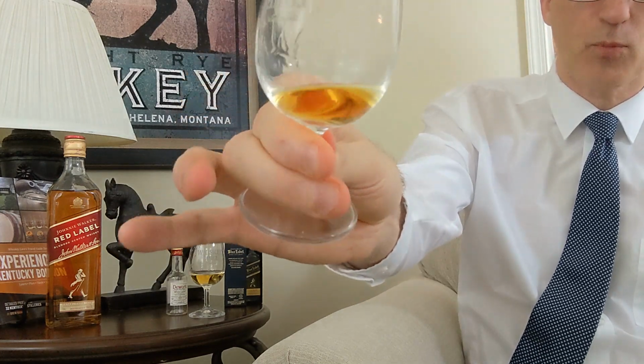So Johnnie Walker Red on the nose is actually really nice. I get a little bit of alcohol in there. You can smell a little bit of the youth in it, but there's a lot of apple in this. I get some of the grain in there, and maybe a bit of honey, just a little bit of honey. It has some nice legs on it. It's got a nice medium body to it. It's not thin. It's not one of those nice, heavy, thick, viscous whiskeys, though. It's right there in the middle.